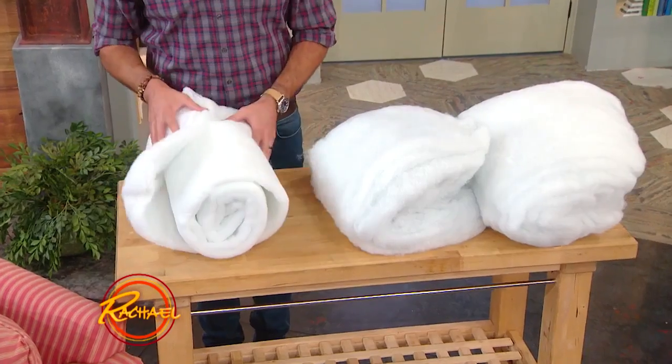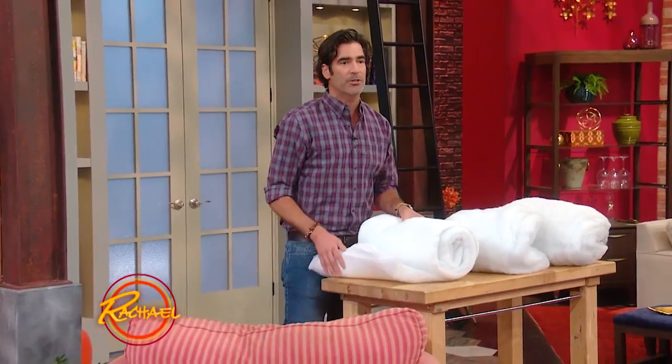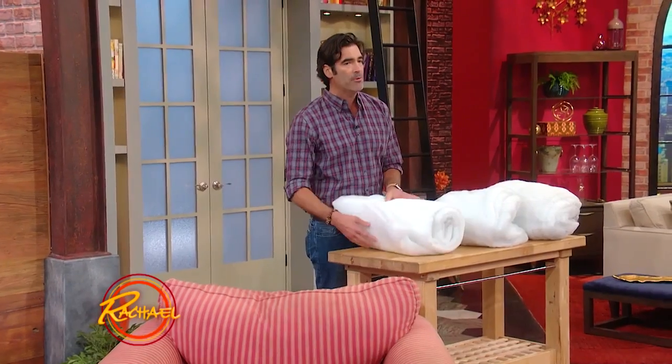So batting comes in different styles and different looks. Batting comes in a roll like this, which is usually used for the harder pieces on the furniture, the sides and the back, that are going to maybe hit wood or metal. So we're not going to use this roll because that wouldn't really work so much.